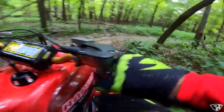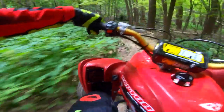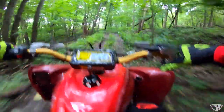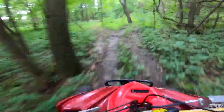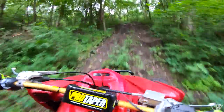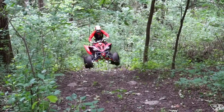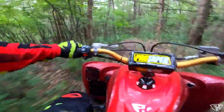That's got a decent pop to it. I love these S-turns I put in. Super fun. Oh yeah. Oh, that's totally worth the addition. Sneak up here. Let's drive up the old climb real quick. Pretty rutted. Oh, it's still fun though. Let's head down.